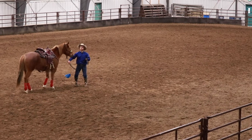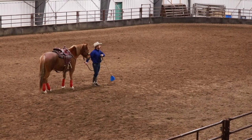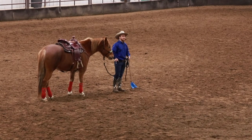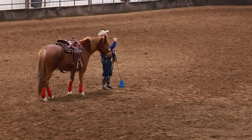Now can you see her backing, is her backup soft? It depends what you call soft. Okay, so yes, she backed from me, but she did not soften. She's backing with her back tight, quite a bit of weight here, and backing like this. So she is letting go of nothing.